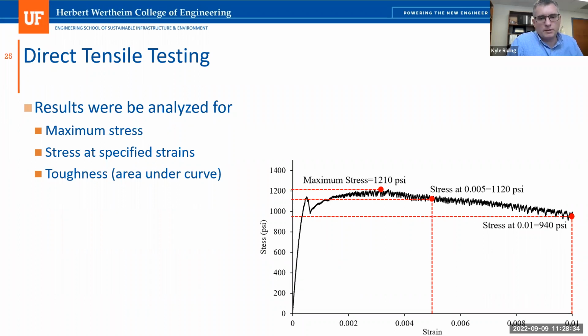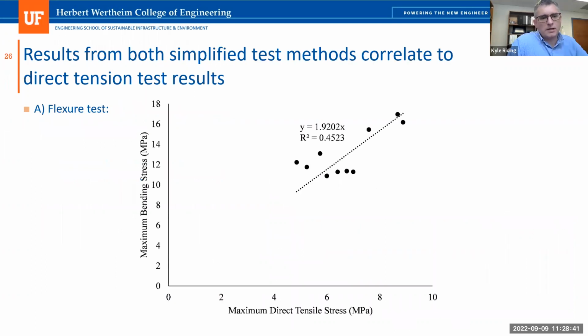We looked at the maximum strength of the material, and we were able to compare that to our results from different tests. If we compare our ASTM C1609 flexural beam test, the bending test, to the direct tensile stress, you do get a halfway decent correlation, but there is some scatter, and that's not necessarily surprising with any measure of tensile strength. Tensile is more variable than compressive strength. That's well known in the industry, but there is a decent relationship with the maximum stress.